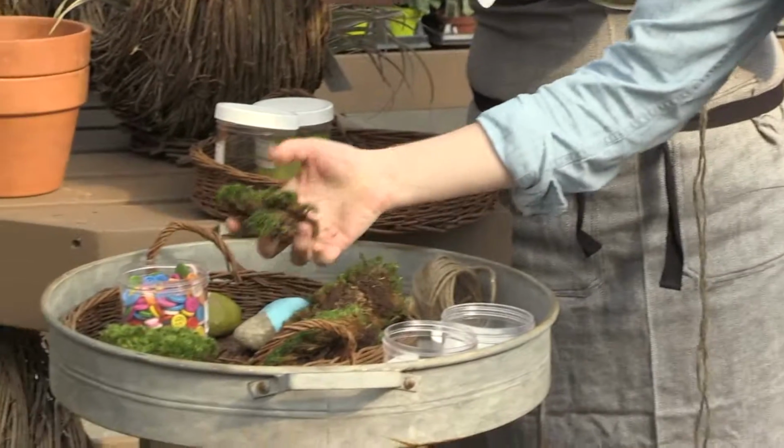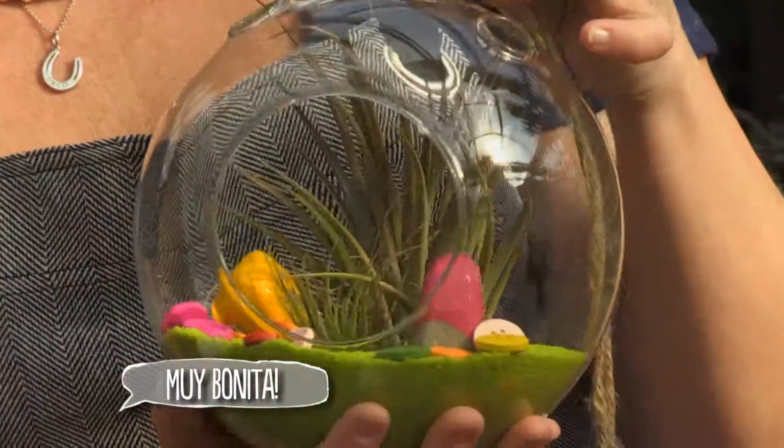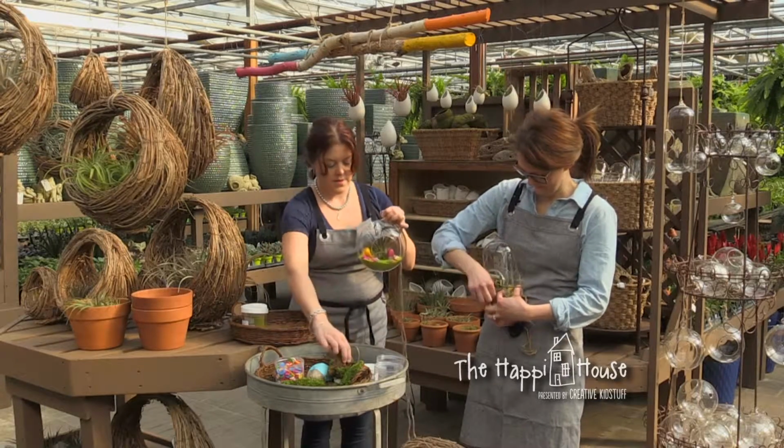It's not living. It's dried and dyed, so it's kind of preserved. I thought that would be kind of neat in there too. Look how colorful that is, and really easy.